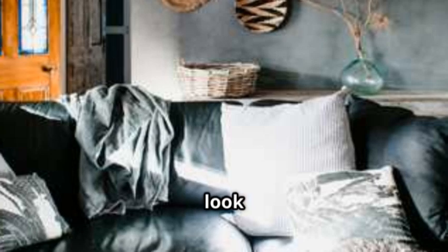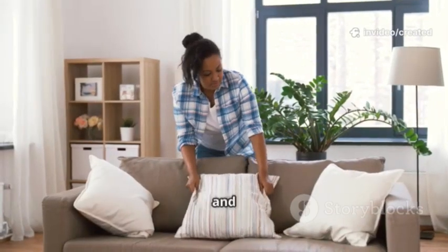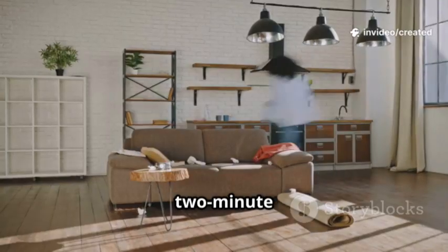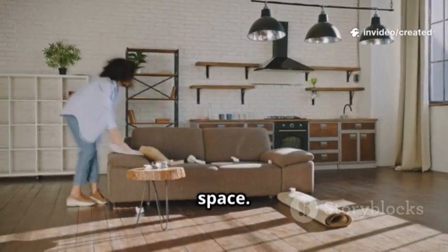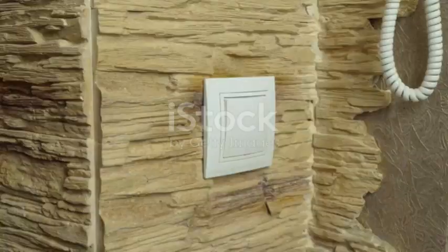Messy pillows make a room look untidy, even if it's clean. Fluff pillows, karate chop for style, and arrange them neatly. Fold or drape throws with intention. These 2-minute resets instantly elevate your space. It's styling, not cleaning, but the impact is huge. Your room looks magazine-ready in moments.